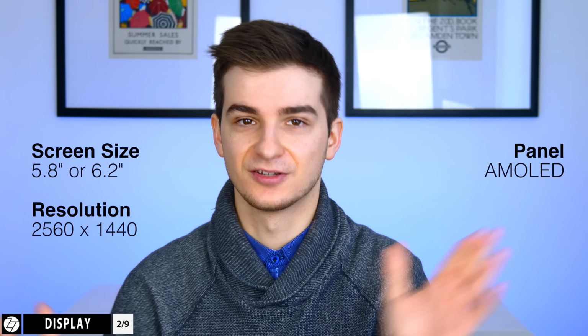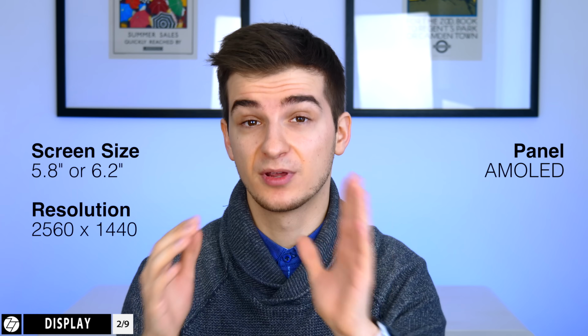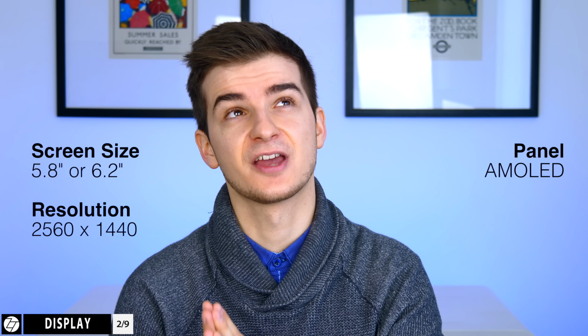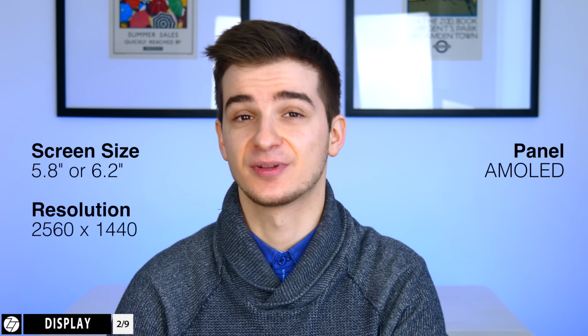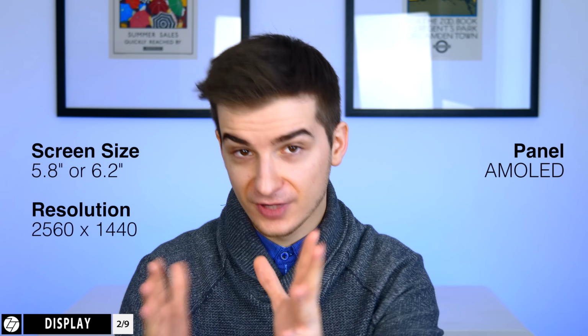Quad HD, by the way, this is Quad HD, not 4K, so unfortunately we're not going to see any 4K display. That would have been perfect for VR. I was wishing for this since the S7 came, but no, unfortunately no 4K display on the S9. Hopefully with the Galaxy Note 9, but I'm not counting on it.